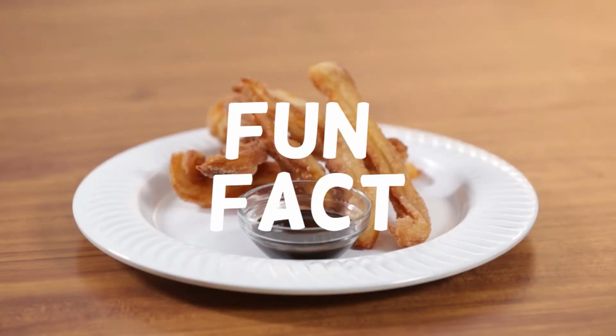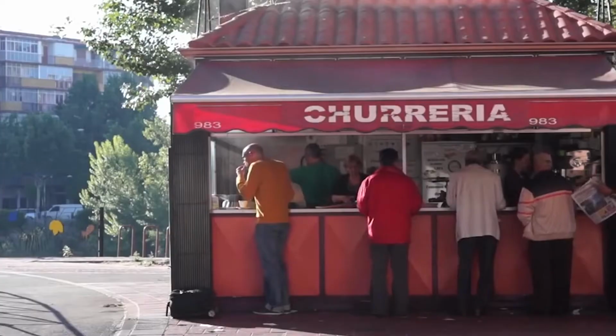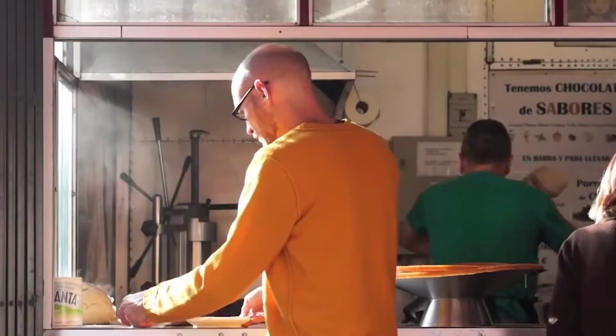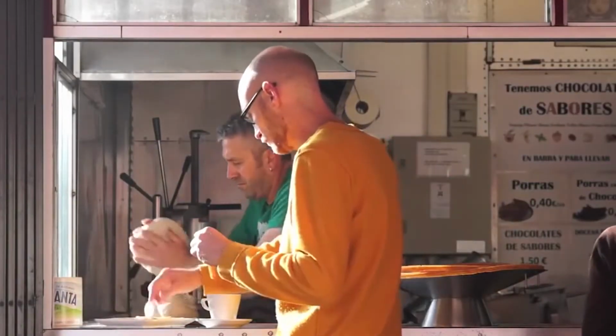Fun fact: in Portugal, churros are a popular street cart food, especially at fairs, carnivals, and other celebrations. These street carts actually carry their own deep fryers and extrusion machines to make the churros fresh on the spot.